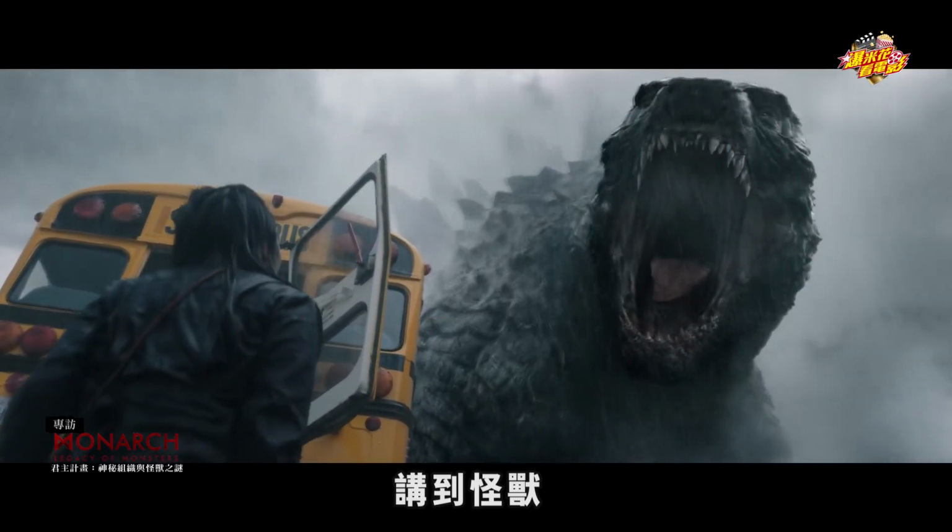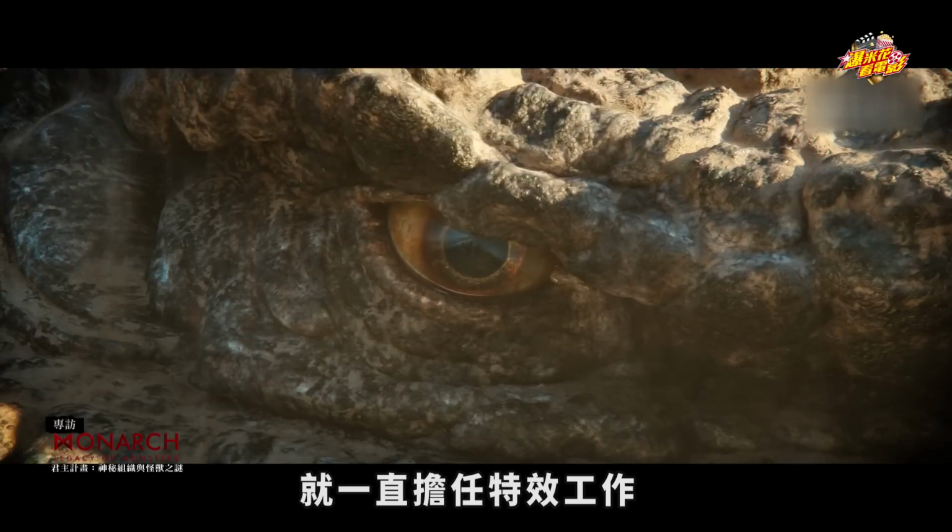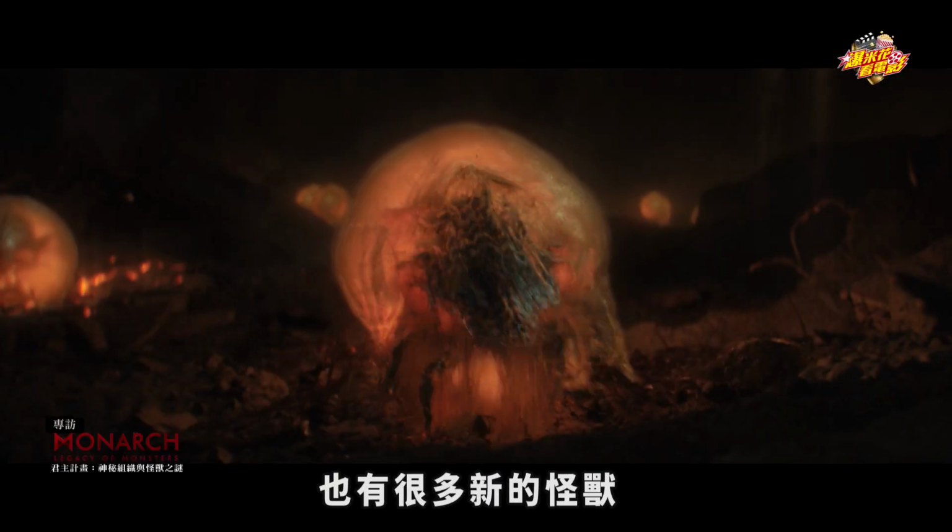Talking about the monster, you've been in the Monsterverse since the beginning, and this time there are some legendary ones like Godzilla and some new titans. Which one was your biggest challenge? Definitely the star-nosed mole pangolin creature.